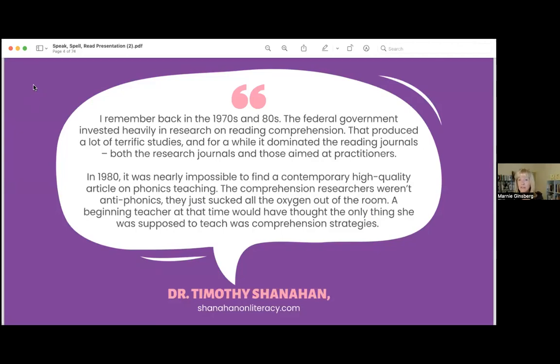And I think it's partly because we haven't had researchers studying the minutiae or the nuances of phonics approaches. And that just hasn't been, without the negative connotation, a fad lately. So here's one way that Dr. Shanahan framed it. He said, I remember back in the 70s and 80s, the federal government invested heavily in research on reading comprehension. That produced a lot of terrific studies. And for a while, it dominated the reading journals, both the research journals and those aimed at practitioners.